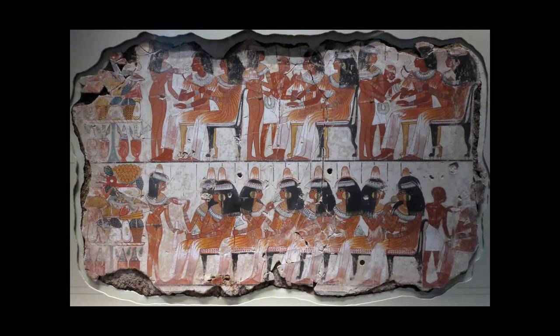Before we leave this slide, I just want to point out the strange sort of conical things that appear on many of the heads of these female figures you see, particularly in the lower register that we see here. And those are actually cones of perfumed wax that the Egyptians would wear on their heads. And as things heated up in a party, the wax would start to melt. And so you'd have this sort of heavy, sweet-scented perfume trickling down into people's hair and onto their skin in a party like this.